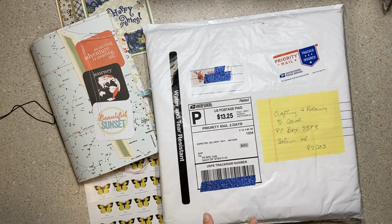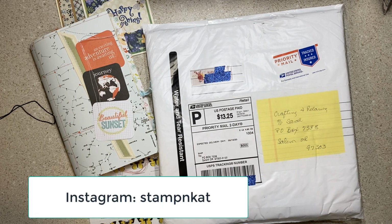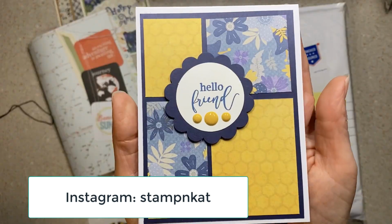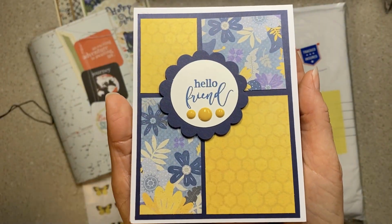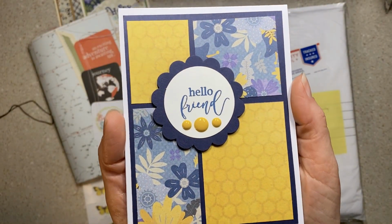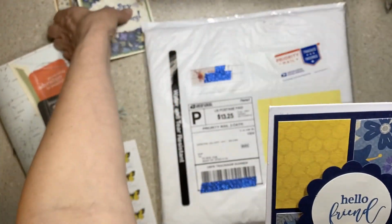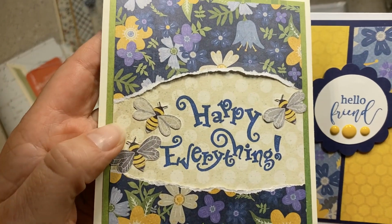So today we have Happy Mail from StampnKat. She's Kathy in Minnesota, and if you remember, she had sent me this. She recently retired from the medical field, so wow. And this was Bow Bunny Beautiful. So this is the paper pad that I've started recently using.